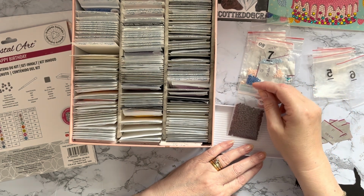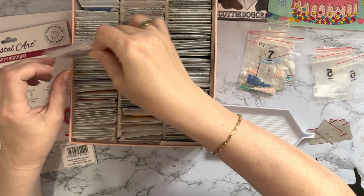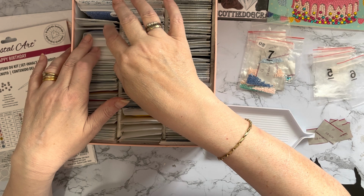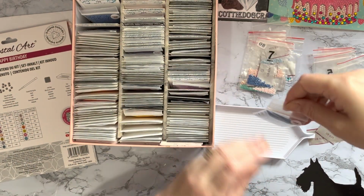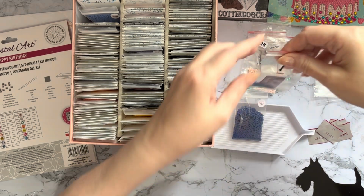Oh, that's a definite wrong colour. Where am I? 797. I've got 779 out, look. Good job. Yeah, good job. I double checked that one, isn't it? So 797. So yeah, I just think I enjoy buying things.